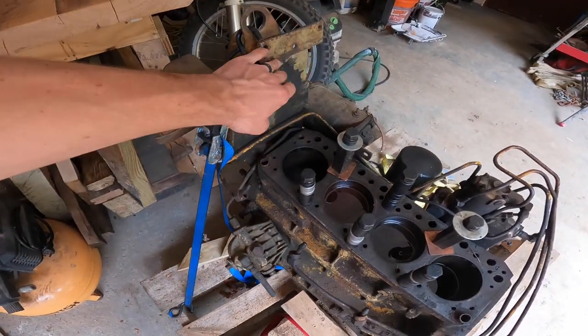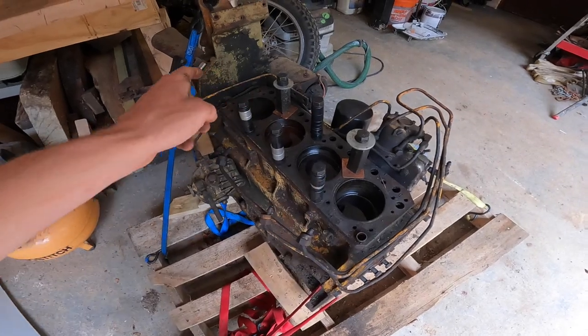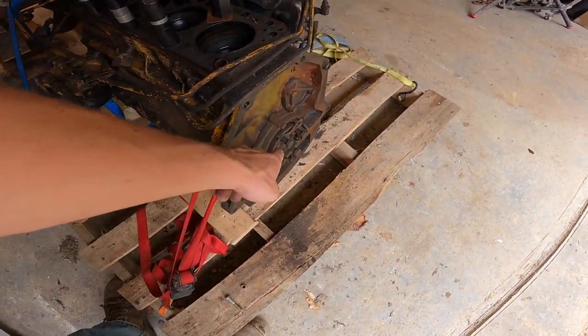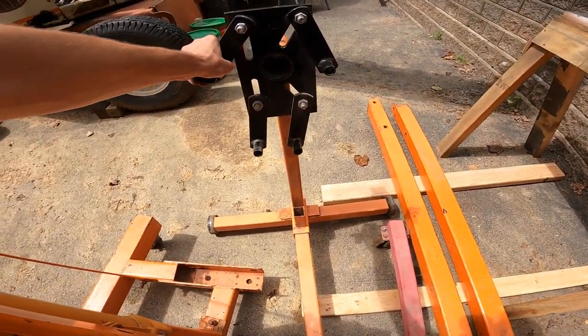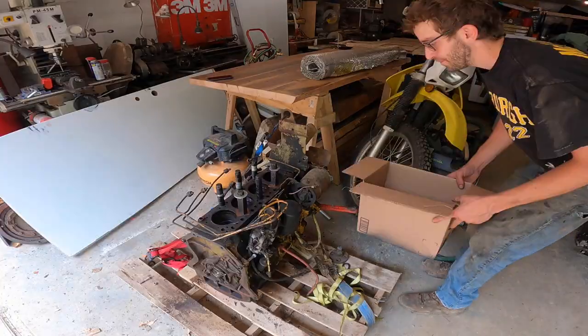I'm gonna try to leave this bracket in case I have to lift from here, but I think we're gonna put four head bolts in and lift from that, and then we'll secure to the back. I'll have to take those four out, label those, and we'll put it on this Harbor Freight stand, which hopefully is heavy duty enough to hold it.